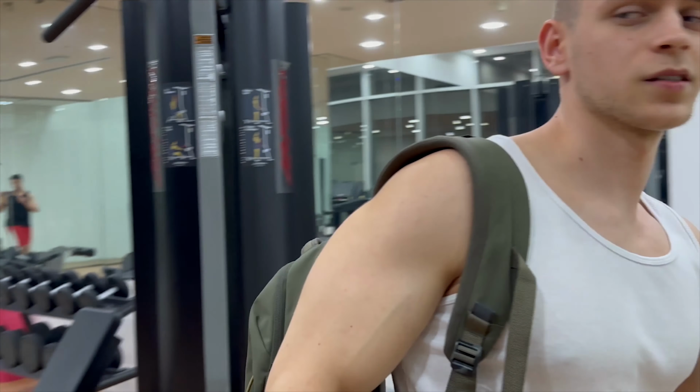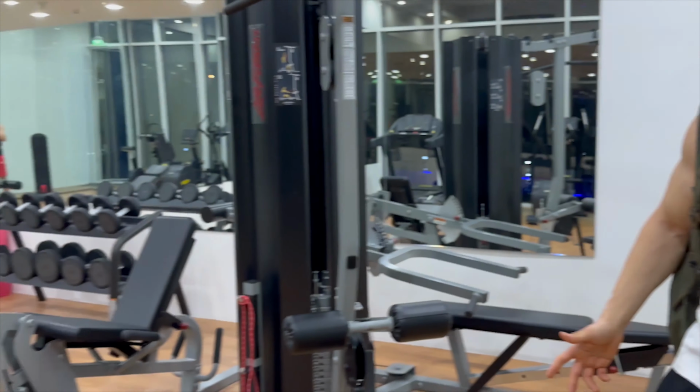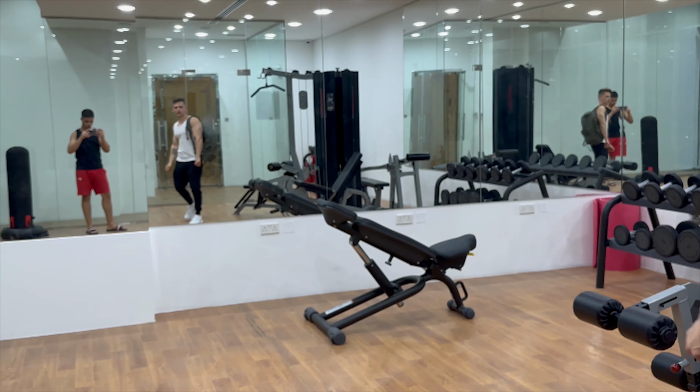And this is the small gym. Nothing too fancy, nothing too big, but it's clean, it's nice, good lighting.